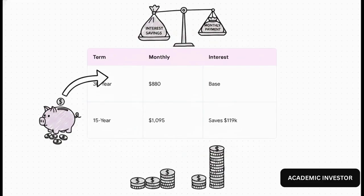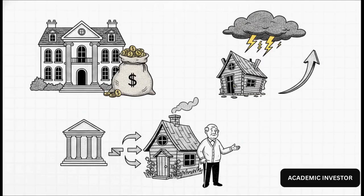But if he decides to squeeze his budget for a 15-year loan at $1,095 a month, he saves a staggering $119,808 in total interest. So Henry's got to balance his immediate month-to-month affordability against these massive long-term interest savings. Now, Henry isn't alone in this metaphorical neighborhood.